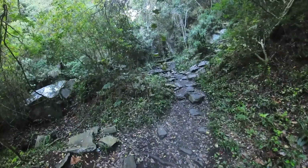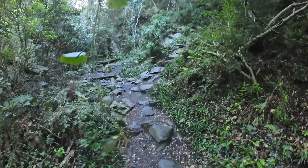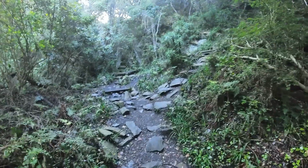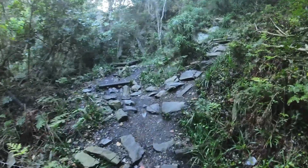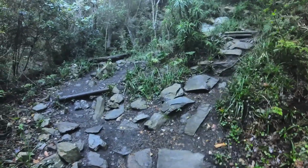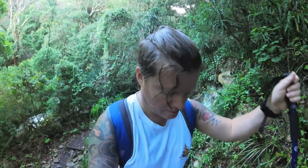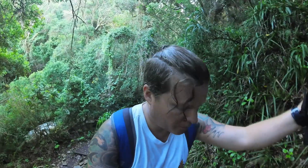sit down, take a sip of water or sports drink and have a chocolate or a biscuit or something. Then as soon as you feel better, you walk further. Remember, this is not a marathon. This is a day walk. Phew. I think I'm just going to climb a couple of steps up and then I'll take my break.